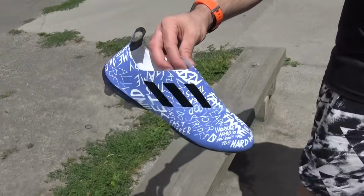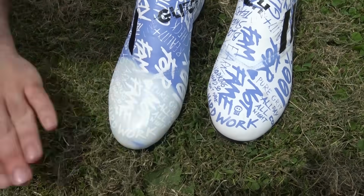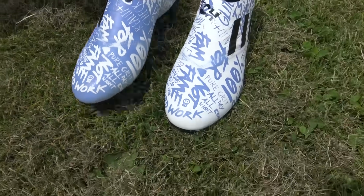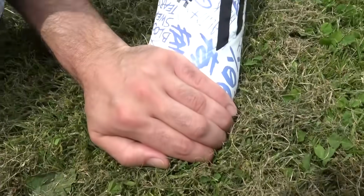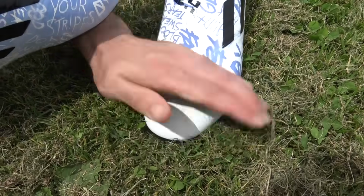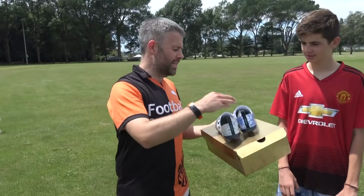And it's only when you know to look for it that it becomes really obvious. So this is actually a white boot. And it's actually a blue. So if you were playing on a muddy, rainy day, you started off with your white boots and then at halftime the sun came out, then you'd be wearing your blue boots for the second half. Crazy, eh? Right, so Niall is our winner of the challenge.